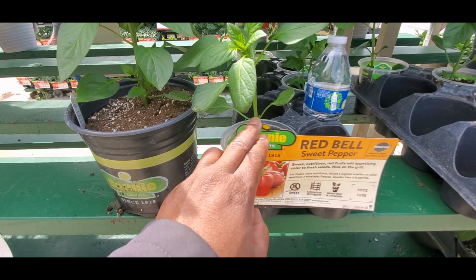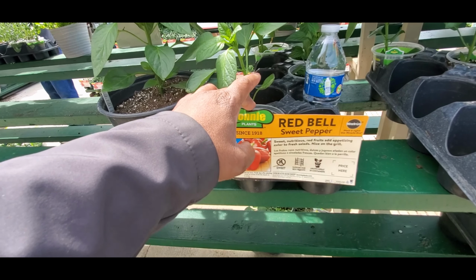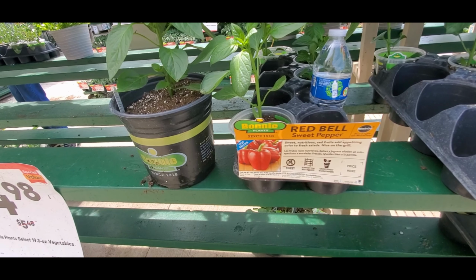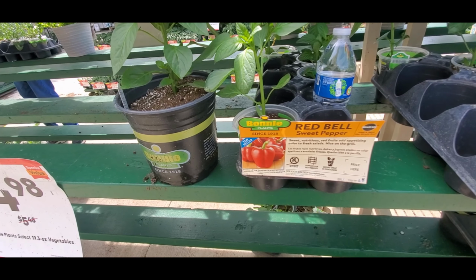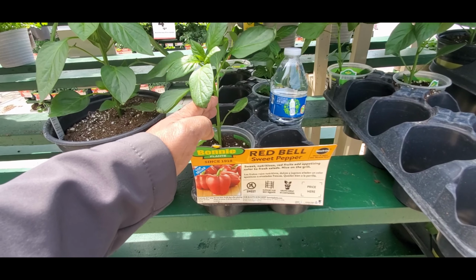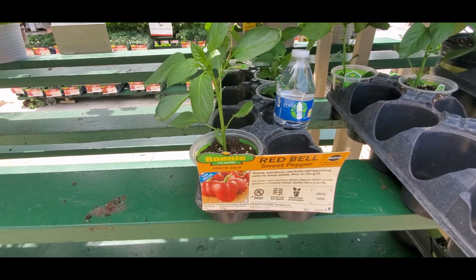Again, I still plan on planting my own as well, but this will hold me over until ours start producing. When we harvest them in bulk, we can can them, freeze dry and dehydrate them. But the ones that we buy from here, once they start producing, we'll eat them, and then when ours is ready to be harvested, we'll preserve those.